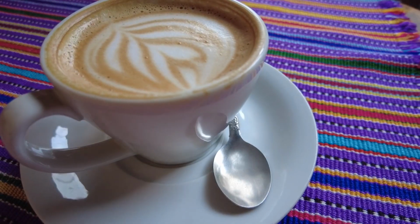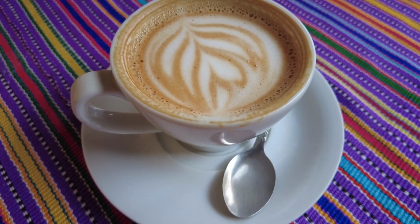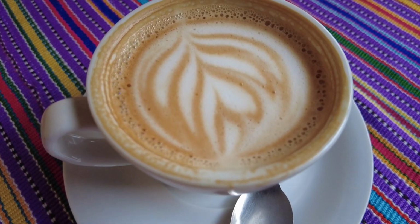So let's try this. Wow, it's literally so creamy. I think the coffee that I've had in Guatemala has been my favorite that I've ever tried, anywhere in the world. It really reminds me of hot chocolate as a kid, just because it comes in these nice warm cups.